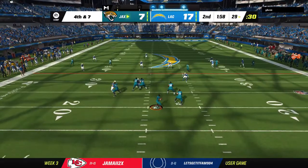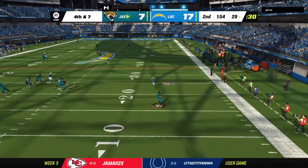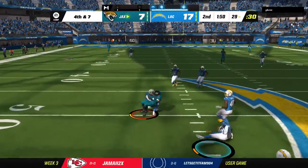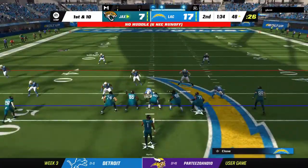They're indeed going for it as they look to throw. Eluding the pressure, right, and able to find Higbee, it's complete. And he'll be taken down, but not before they work it across midfield.